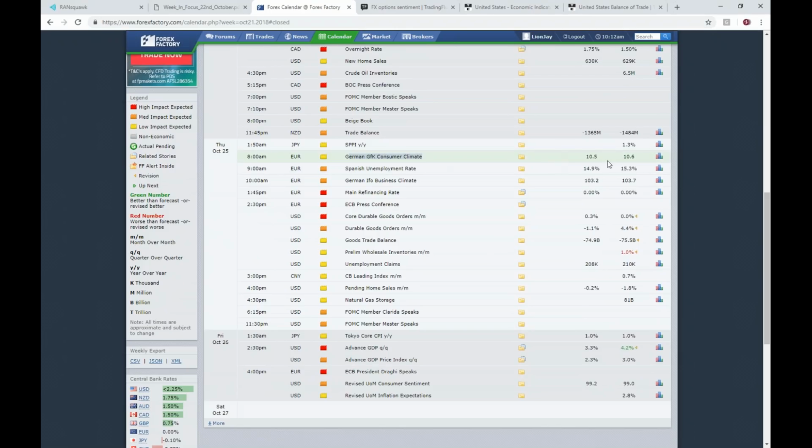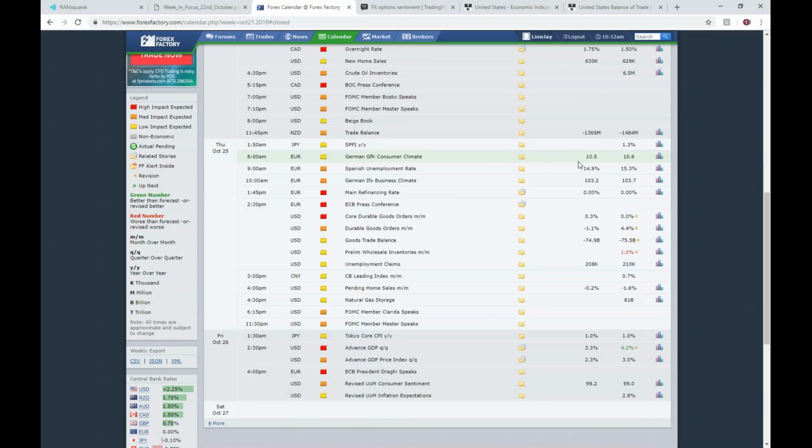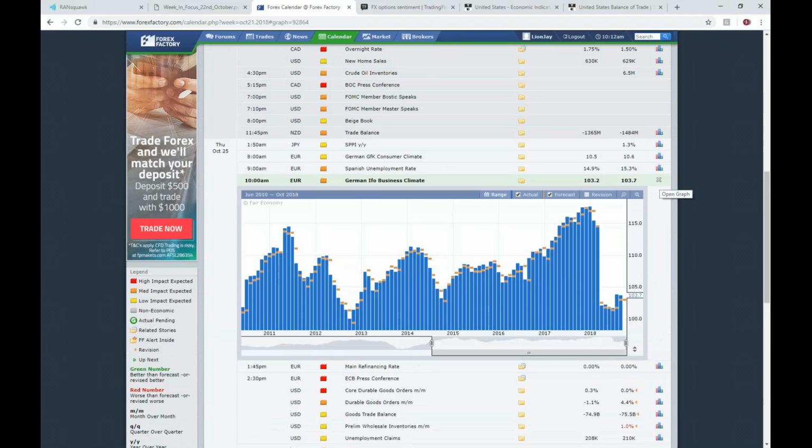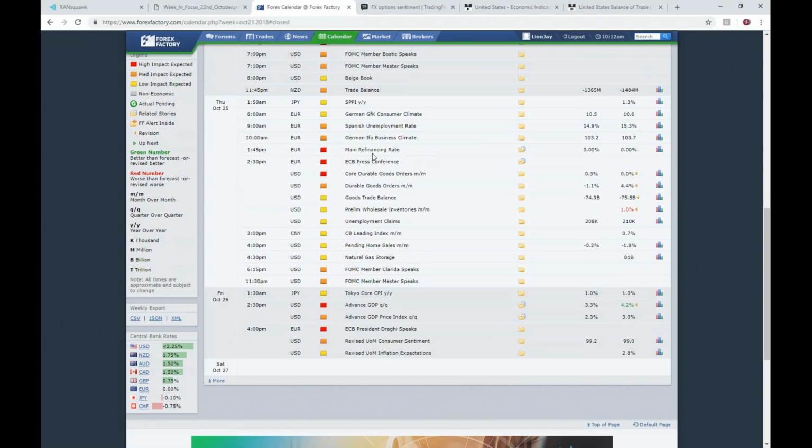All right. Then we have German consumer climate coming off a little bit. Have a look here, but still very positive. But we do keep an eye on that. We have IFO business climate in Germany. That fell off a cliff. Not good. That's basically due to the tariffs and the trade war. So we do have to keep an eye on that. That comes off again. That's going to be weakness for the euro. All right. Then we have the ECB, slide prepared for that. We'll get to that in a second.